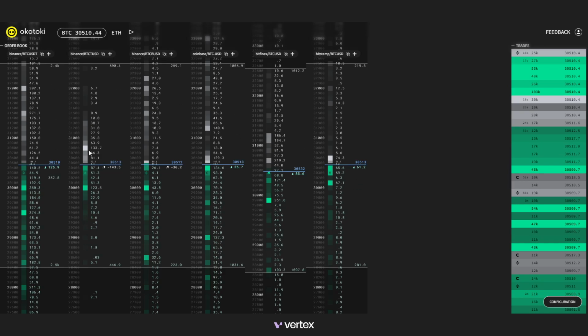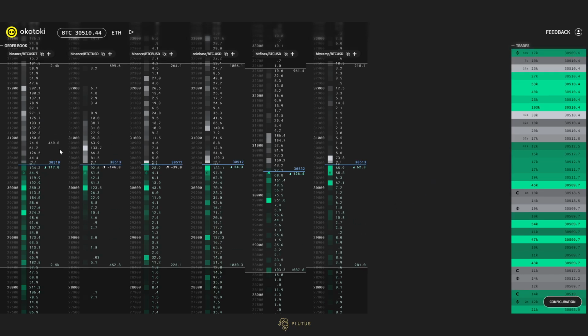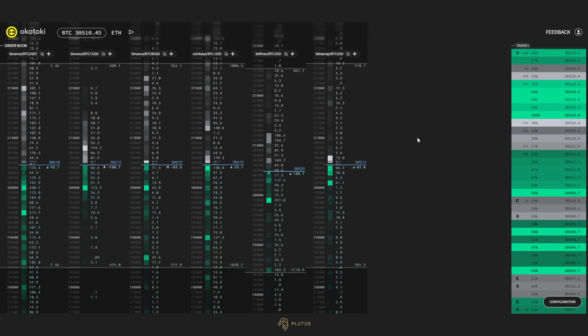So passive flow is order books, right? That's limit orders. Active flow is just straight up market selling or buying. So the active flow is greatly dominating right now. There's nothing to observe in the passive flow.